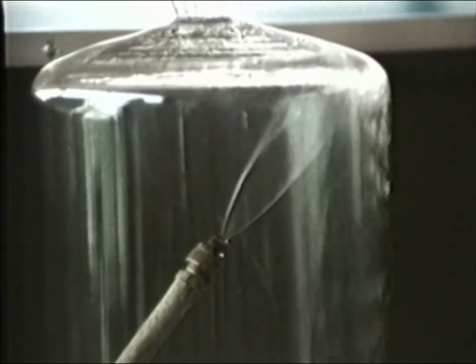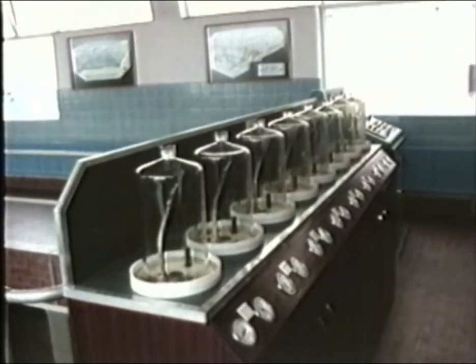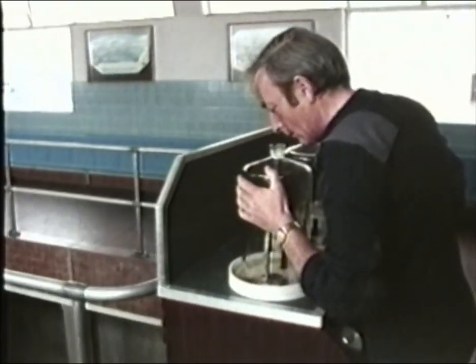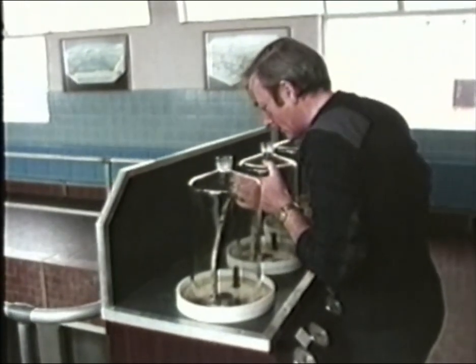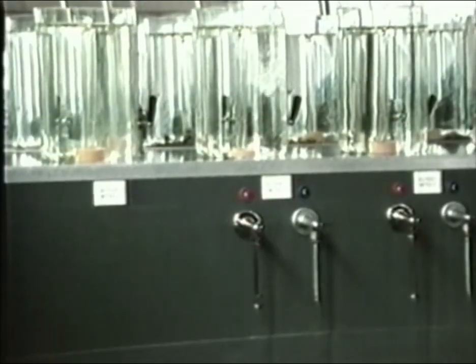Near the control room there are special smelling bottles, where the water at various stages of treatment can be sniffed by an operator, who will immediately spot anything unusual. And samples are also tasted.